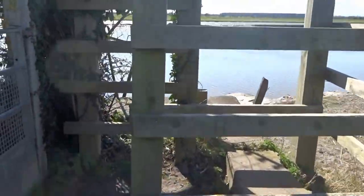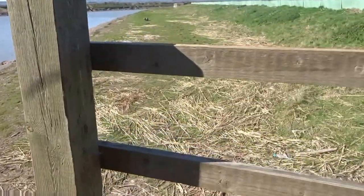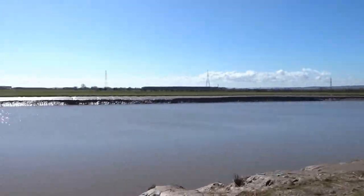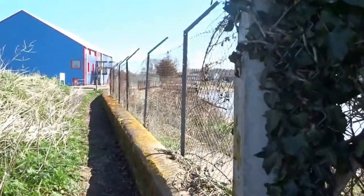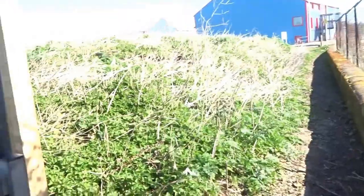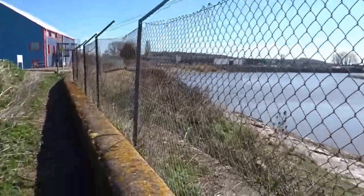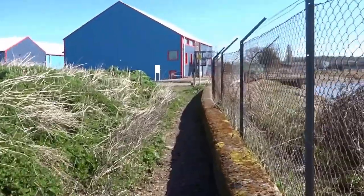Here's our sign again, and here's part of the riverbank. Good video I'm doing, isn't it? This is all timber place up here, which we're obviously going on to, could be private land now, I don't know. I don't know if this has always been accessible to the public, you see.